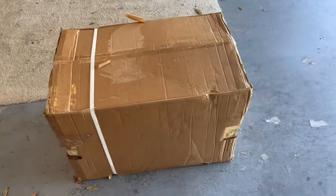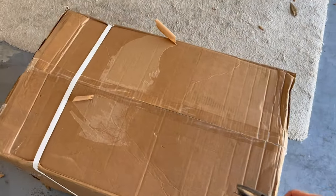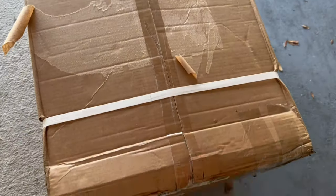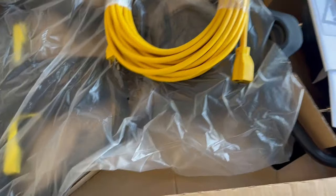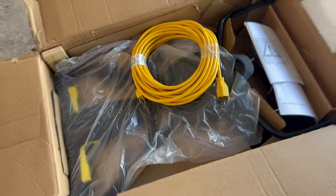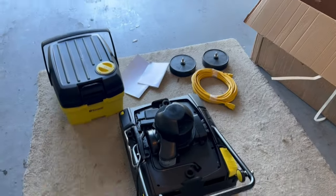Well, well, well, what do we have here? That's right, ladies and gentlemen. New machine delivery day. Whew. All right, let's unbox this puppy and see what we got.